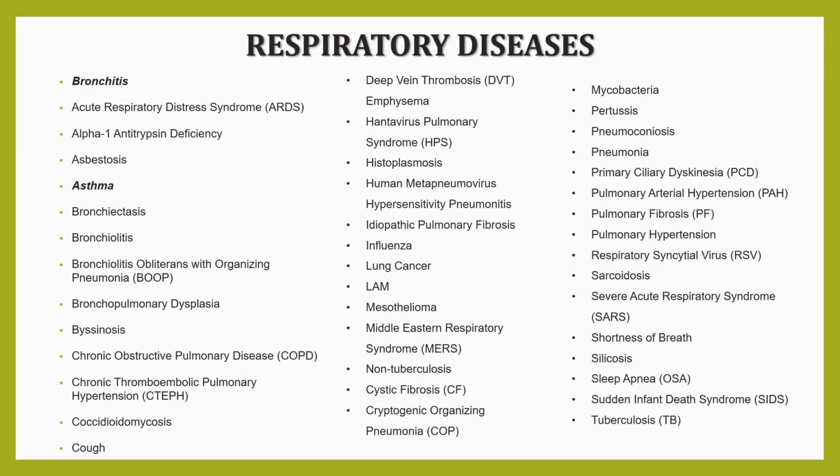And your respiratory tract can be affected by a whole list of respiratory diseases, as you can see here. In this video, we're going to concentrate on bronchitis and asthma, two very common respiratory conditions that affect millions and millions of people.